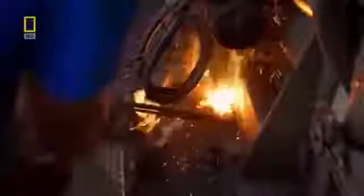Carefully, the team make their final cuts around the engine. Then they cut the generator free.